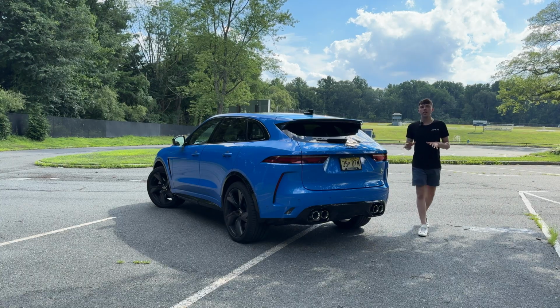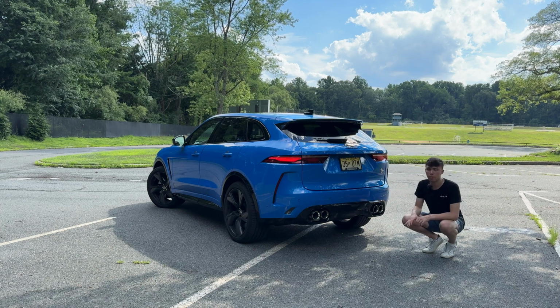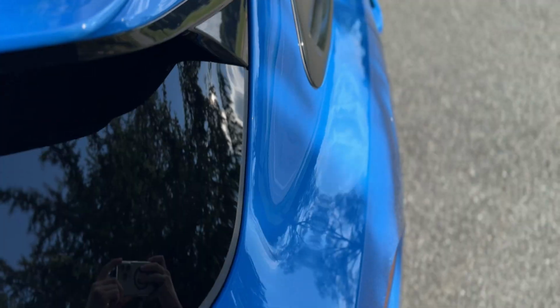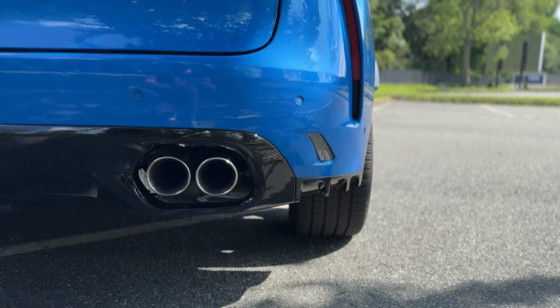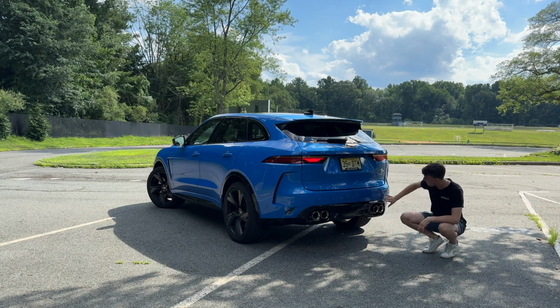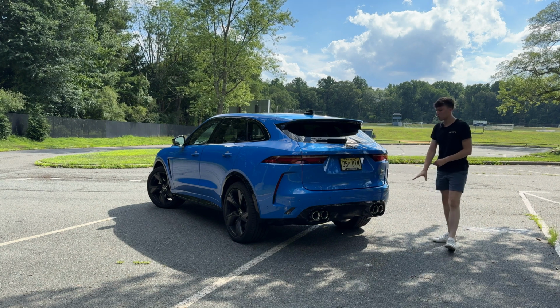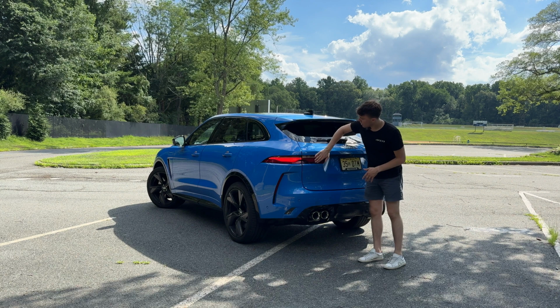Coming out to the rear of the F-Pace, we have, again, a little bit more of an aggressive package. Down here, you can notice these absolutely massive quad exhaust tips, very bright silver finish, very reminiscent of what you would find on the old F-Type SVR, and that sound is definitely there as well. You also are getting a little bit more of a unique bumper finish here. I love the gloss paintwork around here. It definitely looks better than some other manufacturers that do some more plasticky looking finishes.